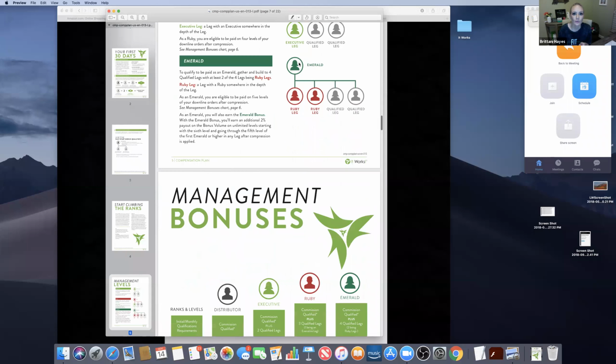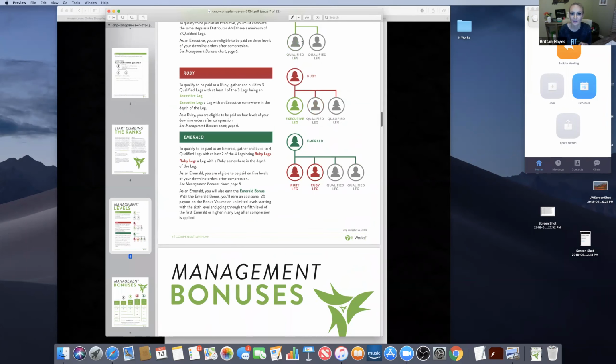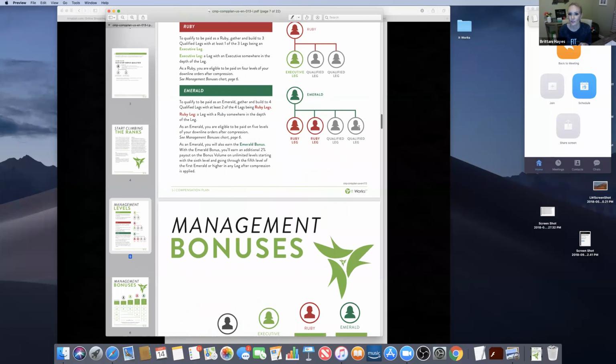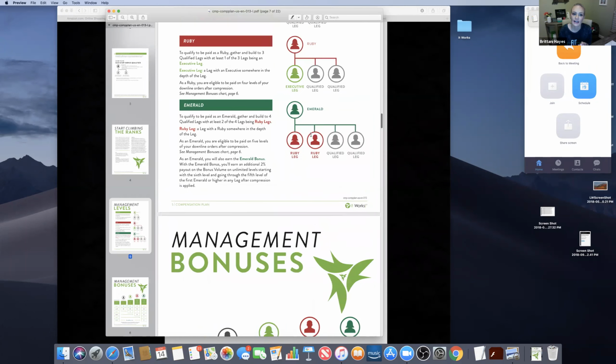Okay, so an Emerald is just 2 Rubies and 2 qualified legs. So you see the pattern here. Once you go executive, you help someone else go executive, and then you're Ruby. Once you're a Ruby, you help 2 other people go Ruby, and you have your 2 qualified legs, and you're an Emerald. That's kind of the theme throughout our company, and it breaks down like that all the way up to Ambassador Diamond.